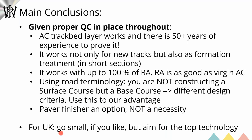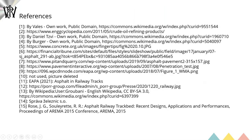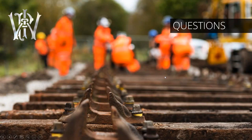And then for the UK, okay, let's start small, just in case we mess it up, so we don't cause such a problem. Start small, build up our confidence, but we should really aim to use the top of the technology eventually, and that eventually shouldn't be in some distant future, but fairly soon. Okay, so these are the references of all the pictures I've taken from the internet, by the numbers. Thank you, and I'm open to questions if you have any.